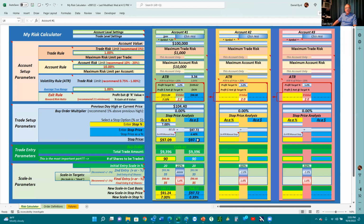So we kept it at 97.72 in this case, but in the 7% one, we had it at 97.09, because we changed the basis. So now my basis instead of 104 up here is 98. Right. In both cases. Yeah. But because we're using 7%, my stop price now drops to 91 instead of 97. I like it. In this case, we're using a dollar amount for the stop, so it stays the same. But now it's only 0.39 that you're going to lose instead of 7%.